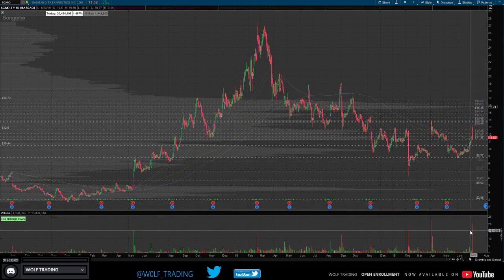The volume is the integrity of the chart. Today's volume was 20.4 million. Okay, 20.4 million. But now that is 14 times the 10-day average volume, and that is 10.7 times the 90-day volume. Now, if I can layer in those averages, I can paint a beautiful picture.